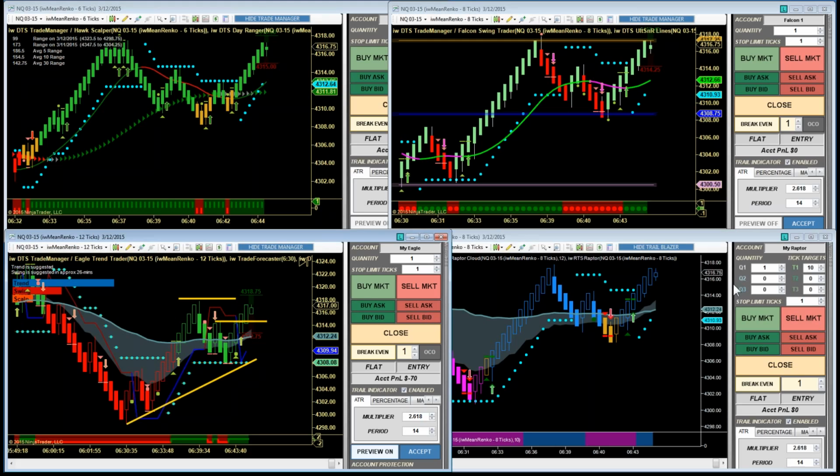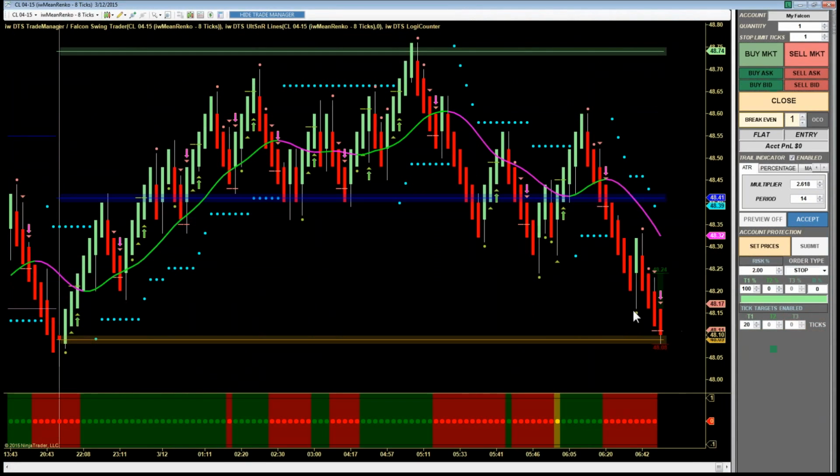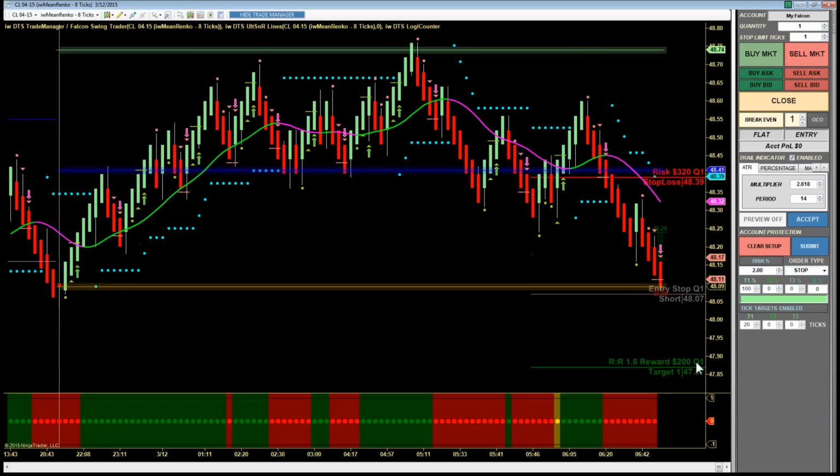The E-mini is just insanely strong, and the Dow, sorry, I'm looking at a bunch of different things, and the NASDAQ is not following along. Here's crude oil giving us a sell signal right down near these lows. This is on our Falcon. It is a trend change signal, and of course it's crude, so it's going to be expensive.